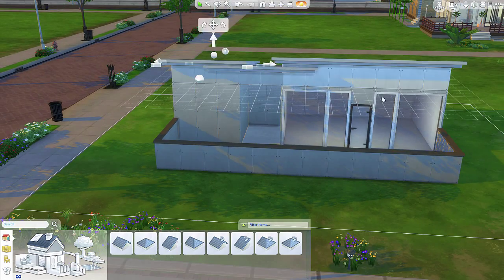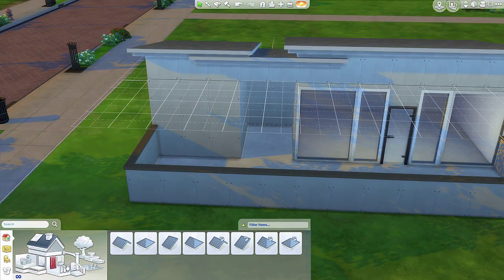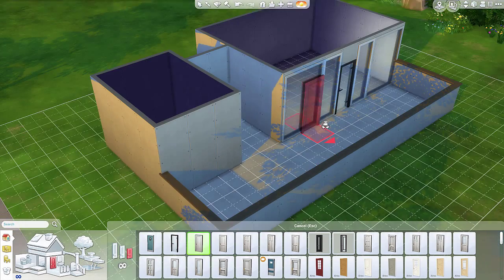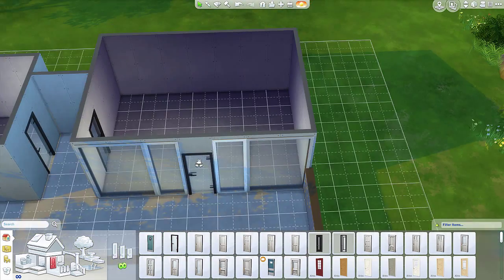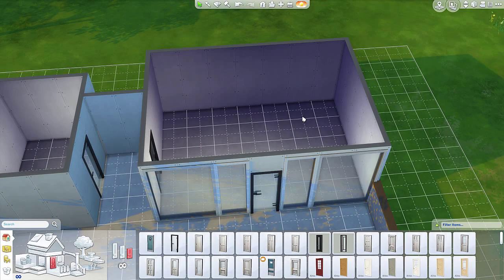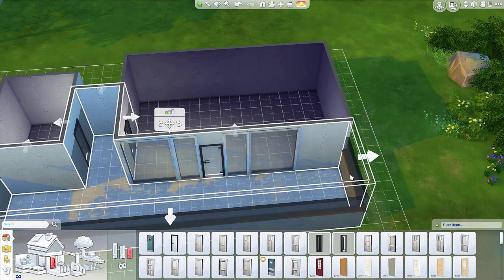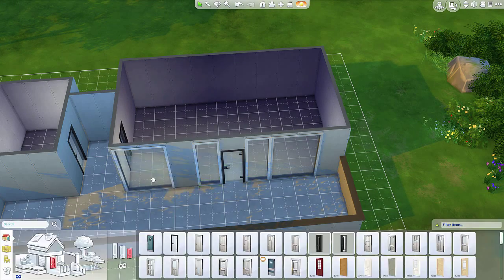I put big open windows in this house, and you'll see in a little bit. I'll make it a little bit bigger. I'll have three across, but then I'll change it back to the way it was. And the bedroom is open, as I said. There's just a dividing wall.